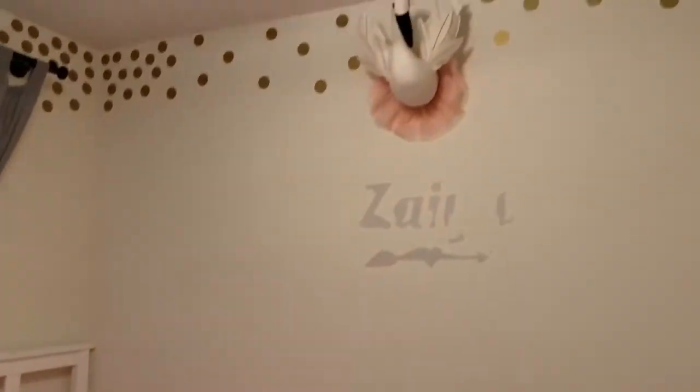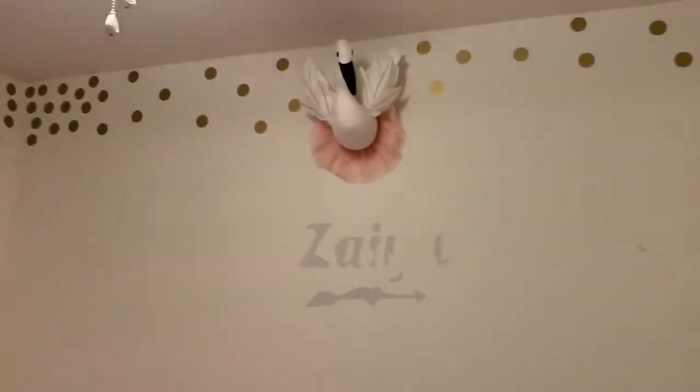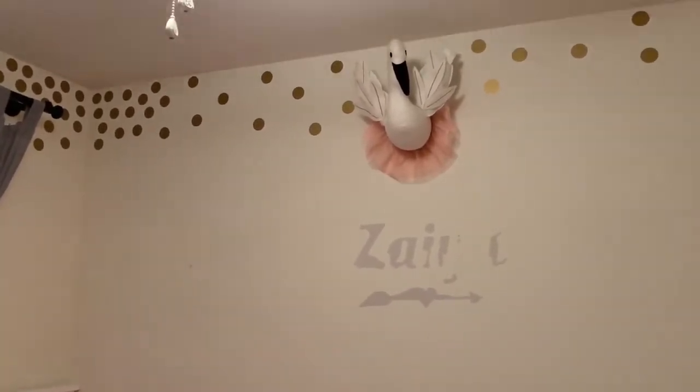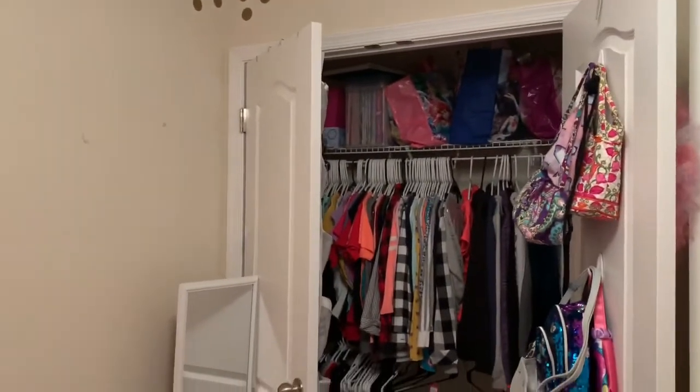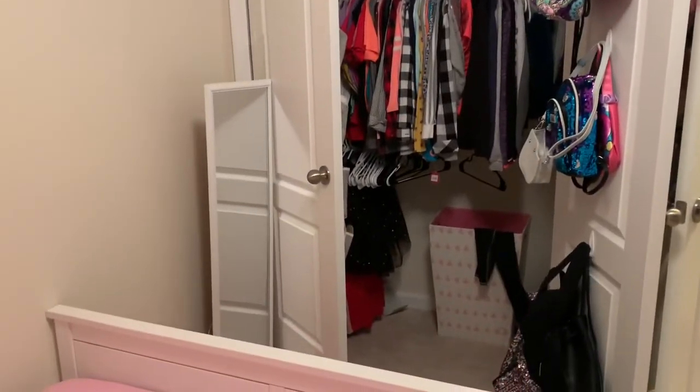And we haven't fixed her wall yet because we're going to get the wallpaper and stuff. And yeah, that is her room. And that is what I got those baskets for. I'm trying to organize that so it looks a little better.